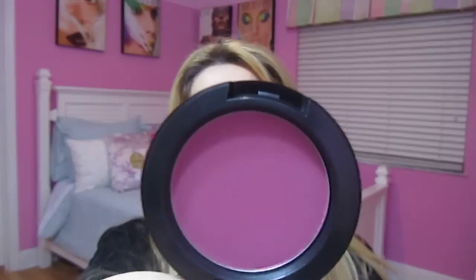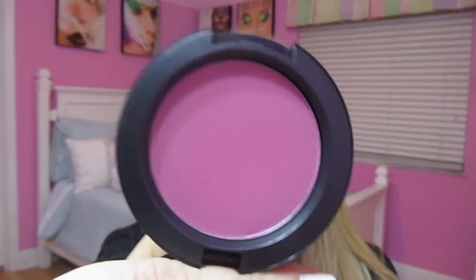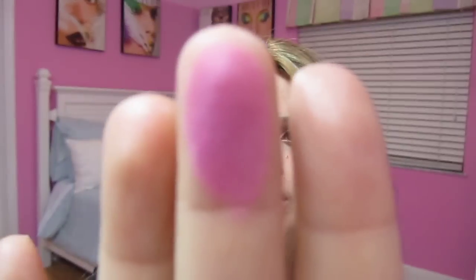The next product I want to mention is a MAC blush that I have been using non-stop this month, and that is Coygirl. I really like this blush. Let me show you a swatch on my finger. That is what Coygirl looks like. It's a very beautiful color.